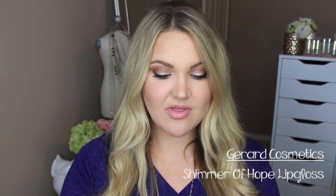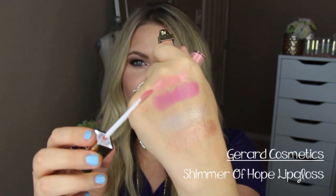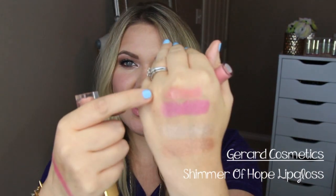So today the combo that I have is one of the Gerard Cosmetics lip glosses. This is a newer color called Shimmer of Hope. I love these so much. This color is a really nice nudie peach color right there. I've been wearing this a ton. It reminds me of the color of MAC's Pure Zen, which is one of my favorite lipsticks, but I've been wearing this combo and I love the way it looks. It is what I have on right now. These are so pigmented, so creamy and rich, but not goopy or sticky.